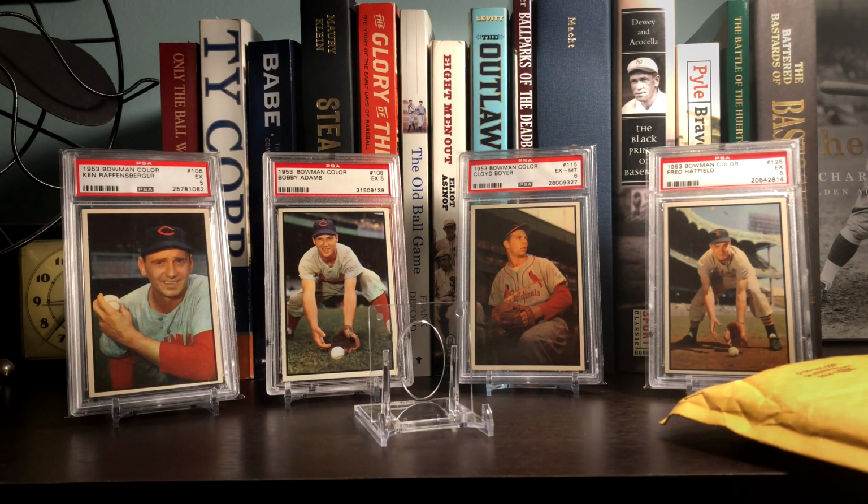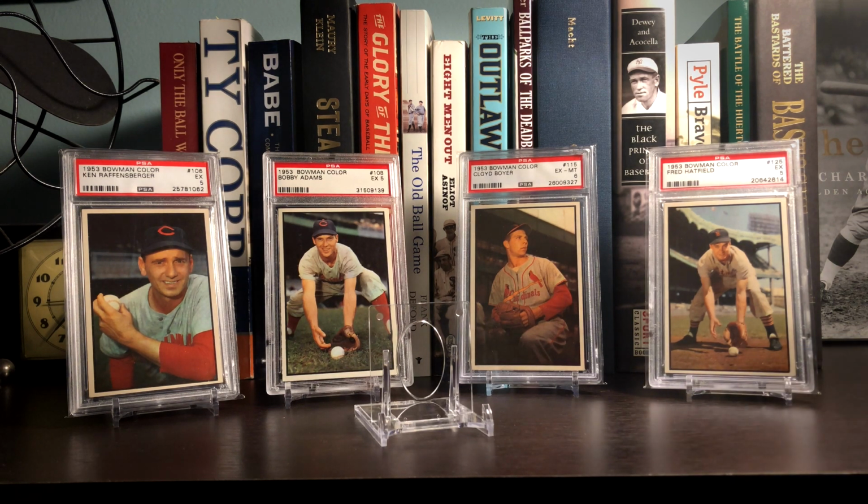Cup of coffee time. And a one card mail day, so I'll just rip right into this thing. Package within a package.